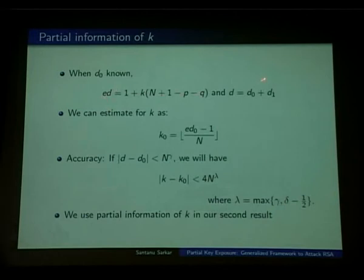Next, suppose we know some most significant bits of D, and D0 corresponds to those bits. So we can write D equal to D0 plus D1, where D0 corresponds to the most significant bits. Then we can approximate K as K0, where K0 equals ED0 minus 1 divided by N. So from the knowledge of the most significant bits of D, we can get a few most significant bits of K also. And this is the result. This result was published in Crypto 2003 by Blomer and May. We use this result in our second theorem.